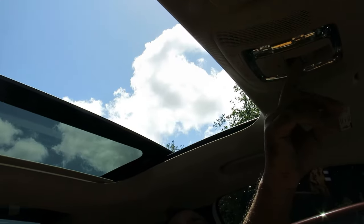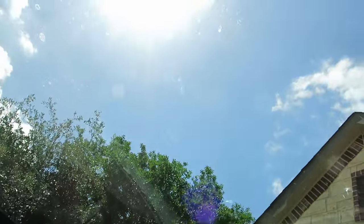The same way I can close it. If I press it in for the front, it closes this. And if I want to close the cover, I press this again.